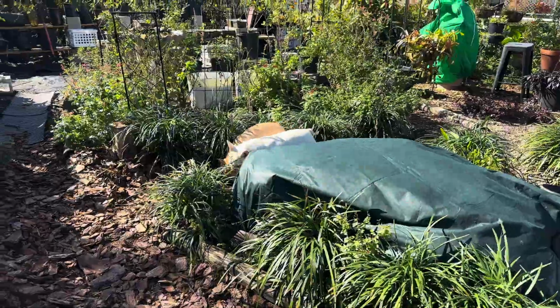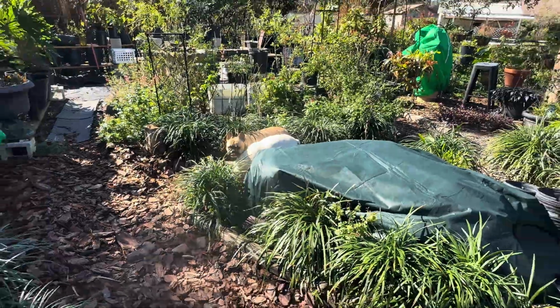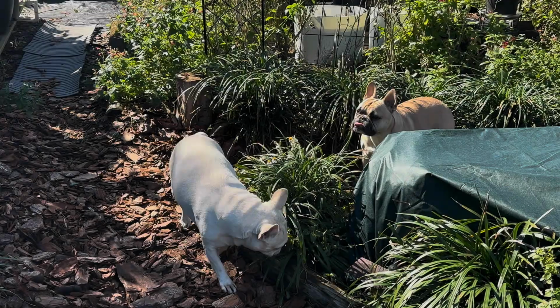Hey everyone, I am here with some updates from my Florida butterfly garden. And the best update by far is the Florida blue sky is back. Clear skies and lots of sunshine. I love it. However, it is only 53 degrees and there is a good breeze that's keeping it quite chilly, but we are on our way to a warm up and I'm here for it.